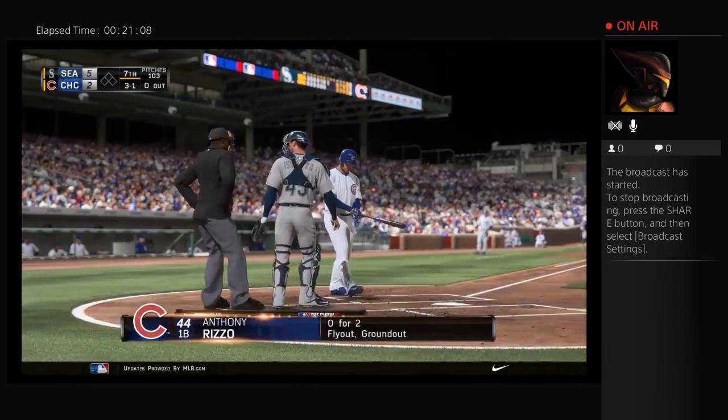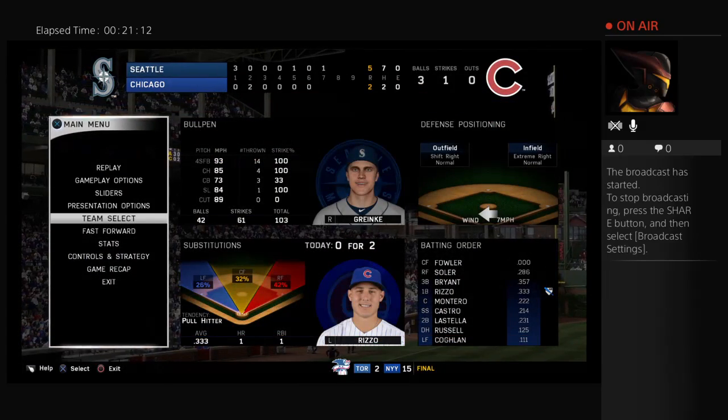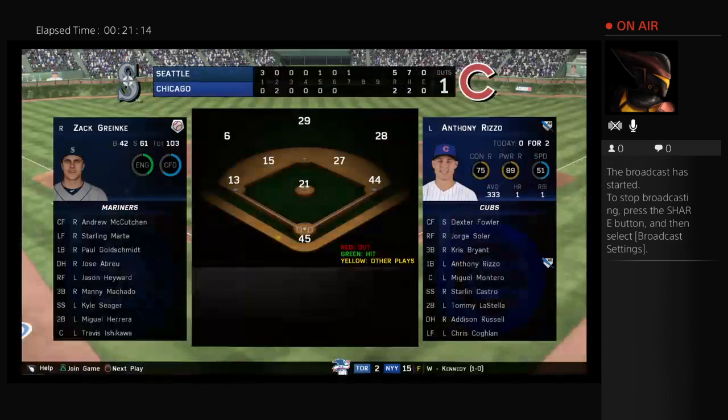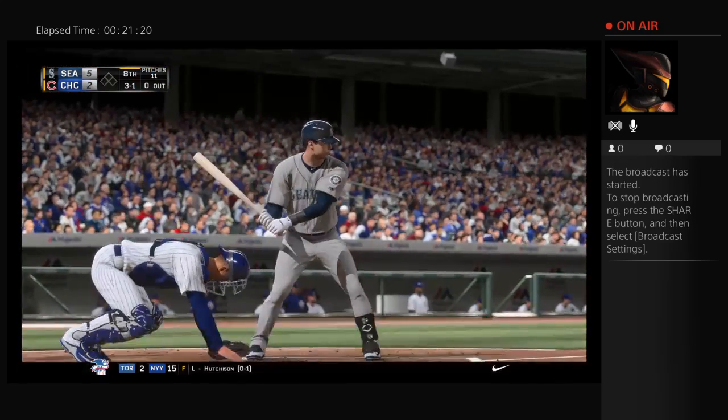Yeah, Marte's not having a very good game today, but Anthony Rizzo will stand in, and he, like so many others, is hitless in the ball game so far. I mean, I hate going over it, but it's just a fact of life. We'll look ahead now and pick this one back up in the top of inning number 8.